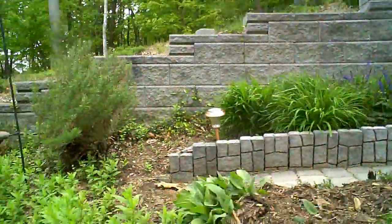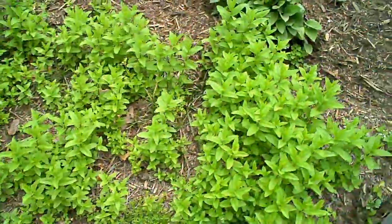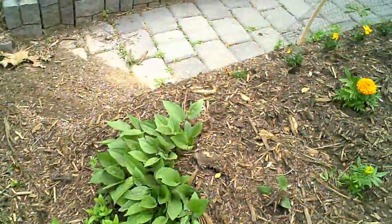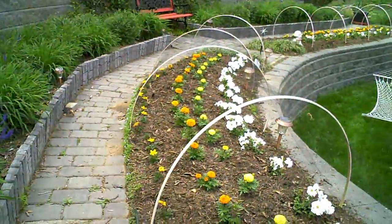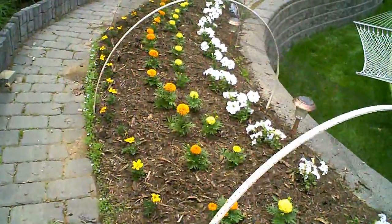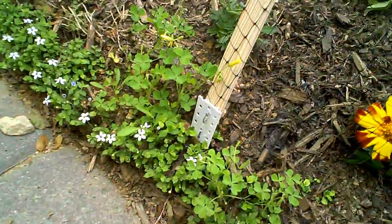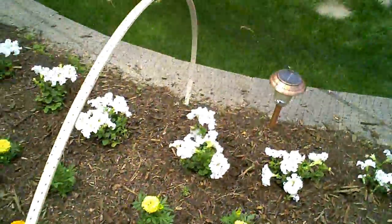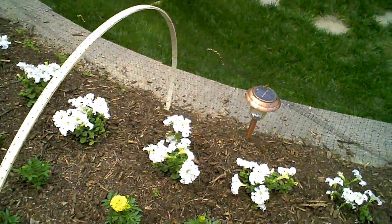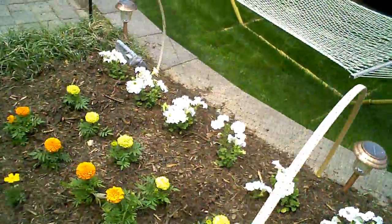So anyway, let's get up in the back of the garden here. See lots of mint coming up already, very profuse. And the garden's already started to bloom a little bit. Looks kind of nice. What I did is I stapled the netting at the back side and zip tied it at the front, so it gives it some mobility but yet some security.